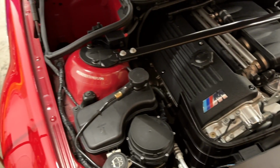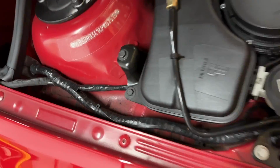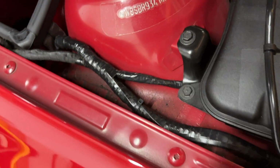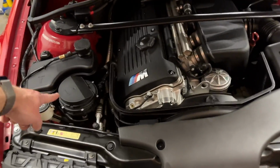Immaculately clean, strut towers are clean. You can see where they've detailed this engine and neglected areas like this. In fact, they may have dressed that. It looks like that's collected dirt, something stuck in some silicone maybe. Secondary air pumps up here on the M3.